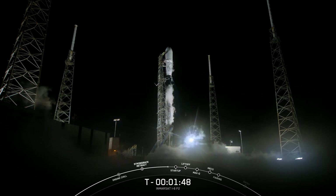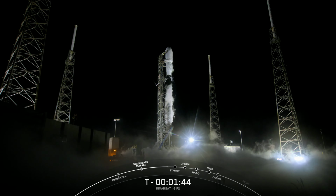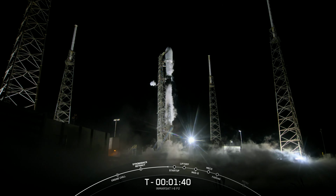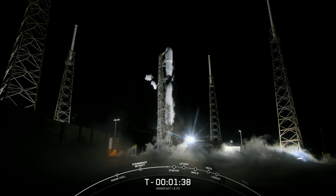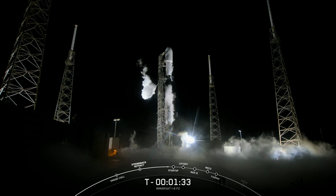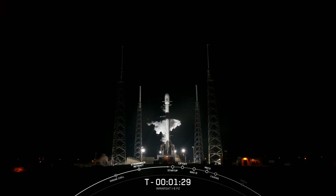Stage two LOX loading should have completed, just waiting for a call. Stage two LOX load is complete. And there it is. Now that prop loading is complete, the vehicle is fully loaded with 1 million pounds of kerosene fuel and liquid oxygen. And you can see a little bit more of those white clouds that I mentioned. That is because we are now venting out the liquid oxygen line on that transporter erector.